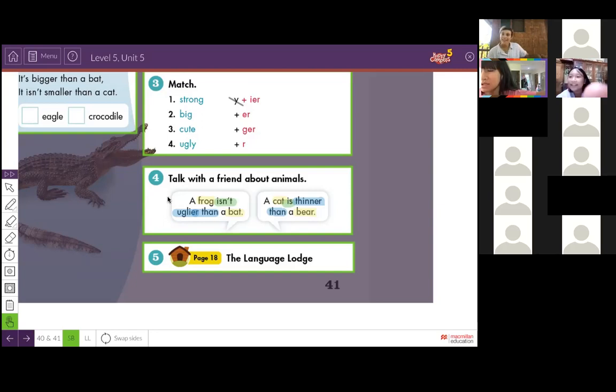Yeah, Mudme agrees because she thinks that a frog isn't uglier than a bat. Your opinion is what you think. So ugly and cute are opinions. It's what you think. There's no right or wrong answer. You can think something is cuter or uglier than something else, and somebody else might think the opposite. And that's okay.